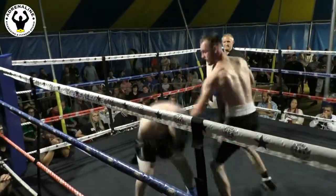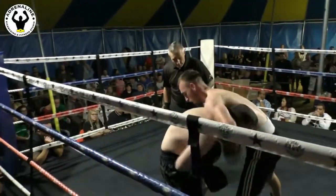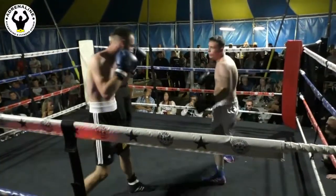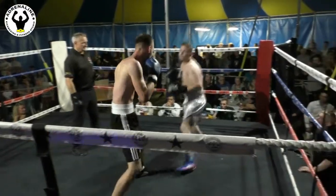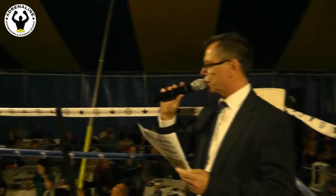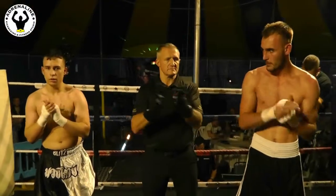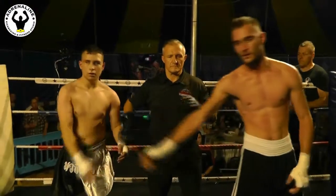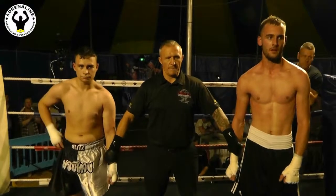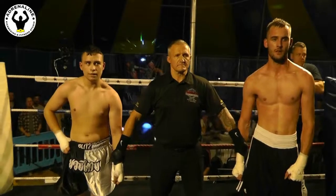And Thompson now starts to work once more with that long left hand and then the right to the body as Lee ducks low. And Thompson waits again, good little bout again, but I've got a feeling this is quite a straightforward win for me for the blue corner. All three judges in favour of the blue corner.